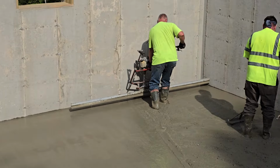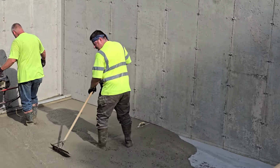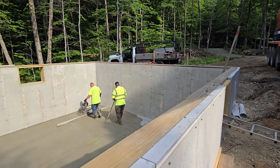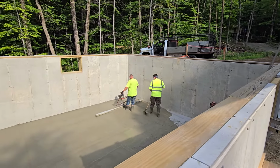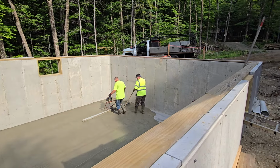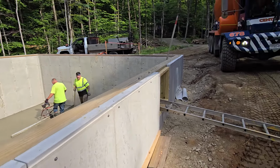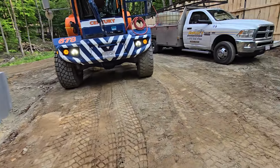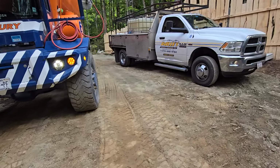These guys are getting the job done. They've got a bit of a day ahead of them to stay on top of this. It takes a while to set up, so as it sets up, they'll do the final smoothing of it, and then when they leave, they told me they'd lay a layer of some kind of absorbent material that would allow them to spray water on it later.